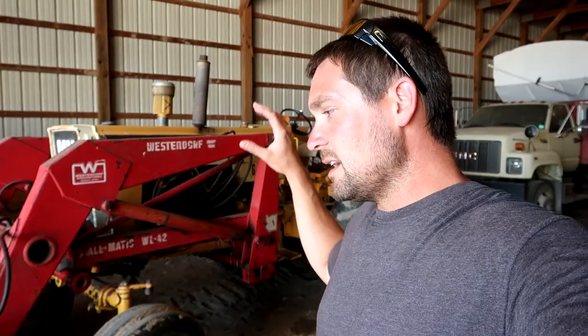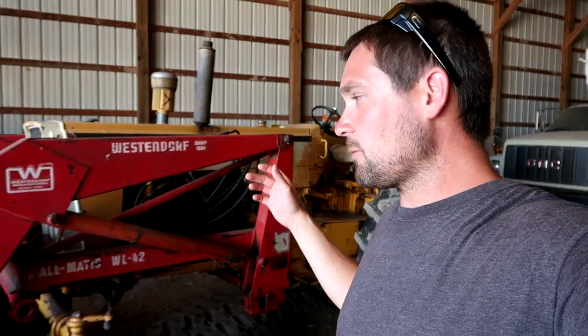This has got a Westendorf Loader on it. Dad did use that for a lot of silage stuff back in the day when he fed a lot of cattle. He also used this tractor to plant corn and soybeans in the early through mid 80s. We still use it on the farm just about every day right now. It still purrs like a kitten at a milk pail.